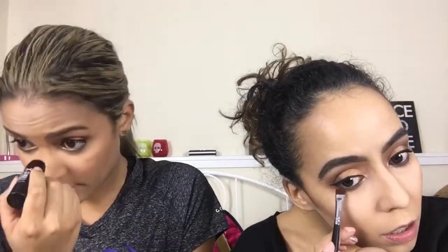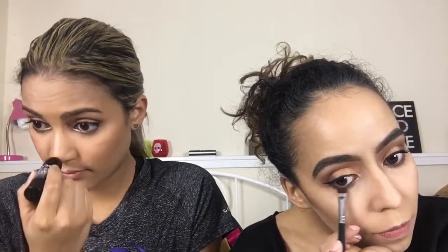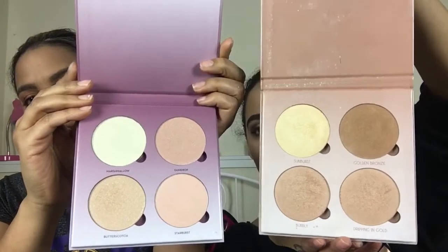So I use this one mainly for the bridge of my nose. I usually just use my sculpting brush by Real Techniques. Oops. Now I just got Sugar. It's very different than that glow, right? Wouldn't you say? Yes. That glow, or here, we'll show you really quick. So yeah, you can see how they're different.